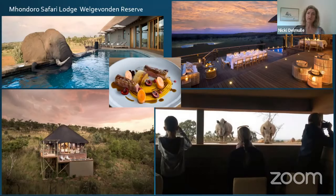So one of the lodges that I'm just going to focus on in the Belgefontein is Mondoro Safari Lodge. And again, I could speak forever about so many of these lodges, but I'm just going to really focus on some of the unique features of this property. And one of the unique features here is, as you can see in this picture, they have a waterhole directly in front of the property.